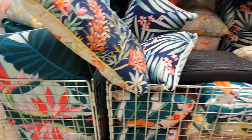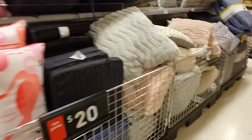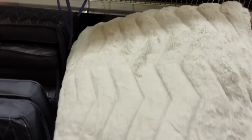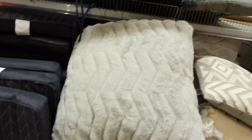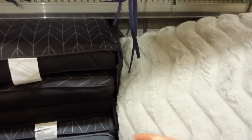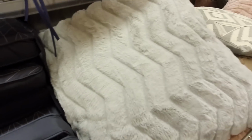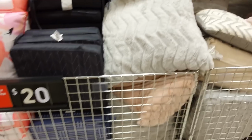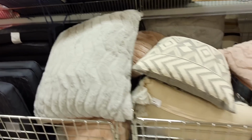Now, this huge, soft, fluffy pillow also jumped out at me, maybe because it's so huge, or maybe because it's so fluffy, or maybe because of the zigzags. I'm still not 100% sure on how I feel about the zigzags on it though. I guess it depends on what other cushions you're going to be grouping it with, but apparently it's only 20 bucks, which is pretty cheap for a big cushion like that, and it really does feel super warm and cozy.